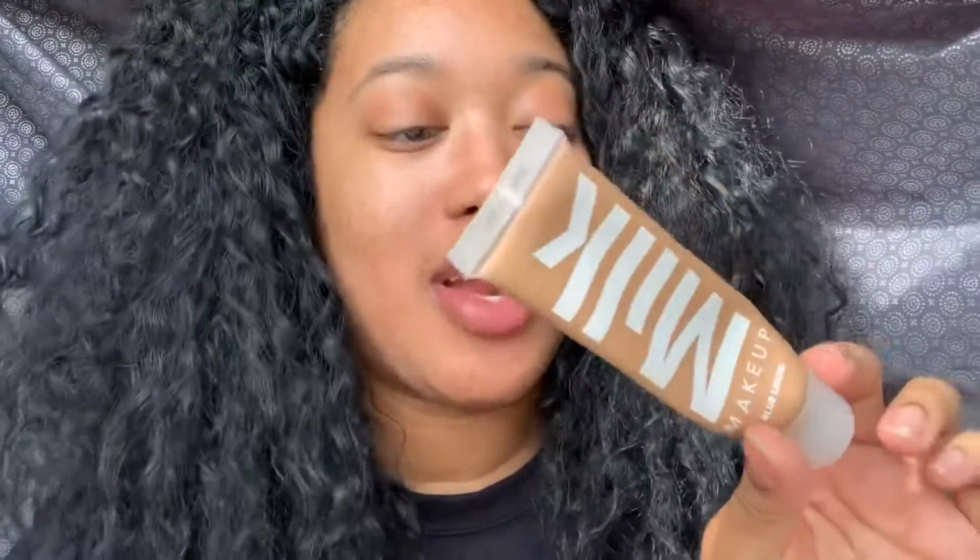Okay, so for makeup, I don't really have new products, but these are products I've really been enjoying over the past months, because I have not done a favorites video in, I want to say, over half a year or maybe a year. It's been a while. For foundation, I've been really on the fence for this one. It is the Milk Makeup Blur Liquid Foundation in the shade Caramel. I really love the shade.